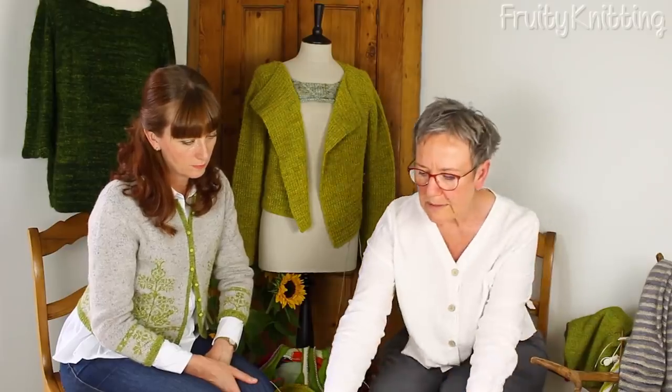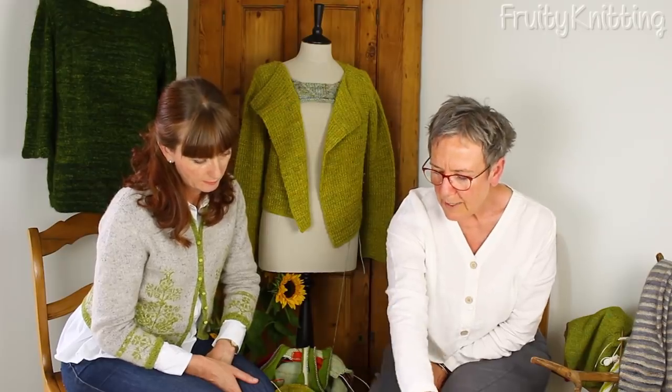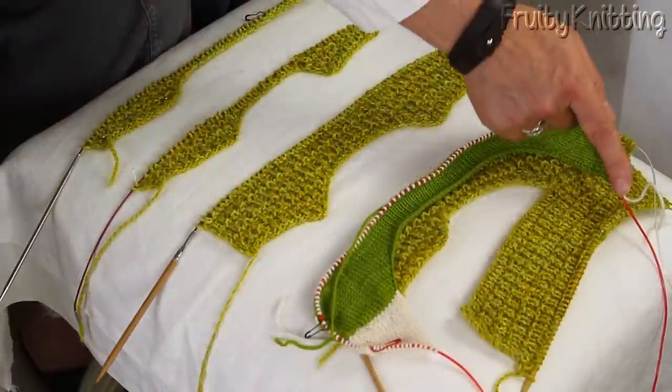And you may also remember the interview that we did with Ursa Tricosa back in episode 58. And Ursa has recently published a book all about her ziggurat method, which is a very innovative method of top-down and completely seamless sweater design. And in the interview, Ursa gave us a very detailed step-by-step guide showing exactly how to do her method. And many of you made some comments saying that you were very inspired to try it.